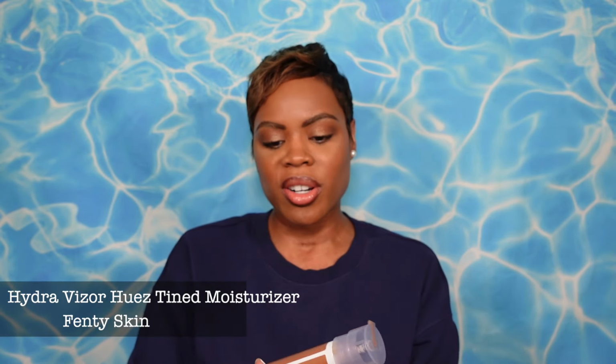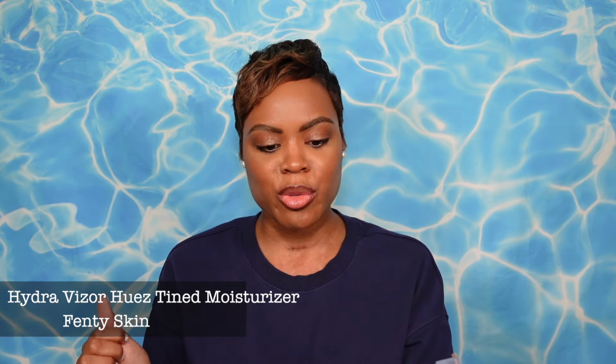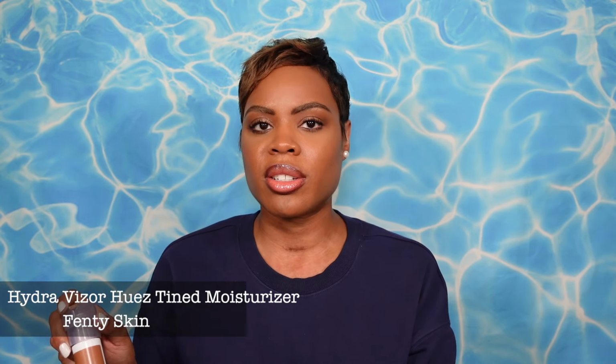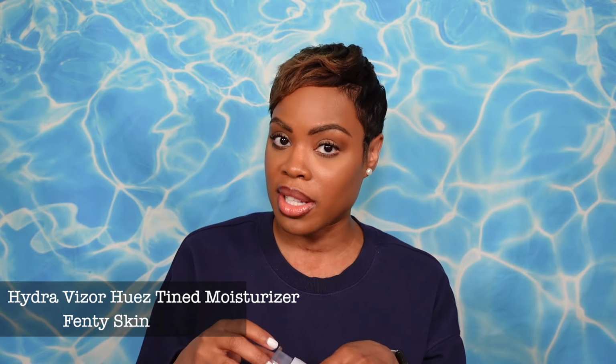The full name is the Fenty Hydra Visor Hues Tinted Moisturizer Broad Spectrum Mineral SPF 30 Sunscreen. I know that's a mouthful, but in a nutshell, it is the new Fenty Tinted Moisturizer. For those that are wondering, I wear the shade 6. And for reference, in the Fenty Pro Filter matte foundation, I would wear 370. So if you're in that same skin range as me, you'll probably be number 6 too.